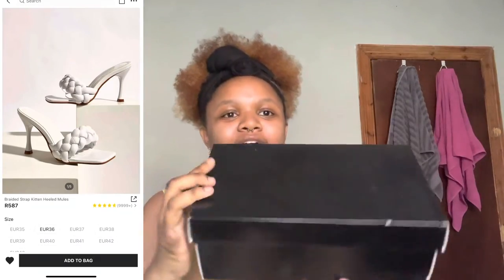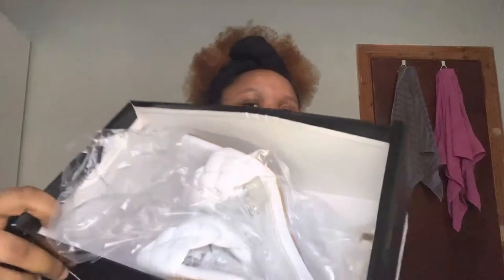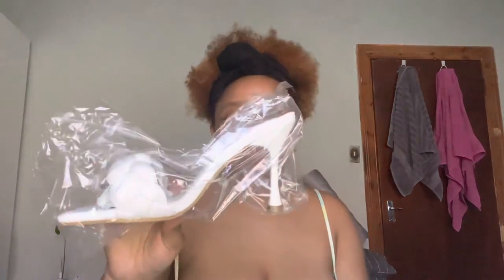So I got, these are the pair of shoes for my bestie. So I got the shoes in a size 5. She's been wanting these shoes ever since I mentioned them. No, 10 out of 10. But you'll see how bestie feels about it. If she don't like it, oh girl, child.